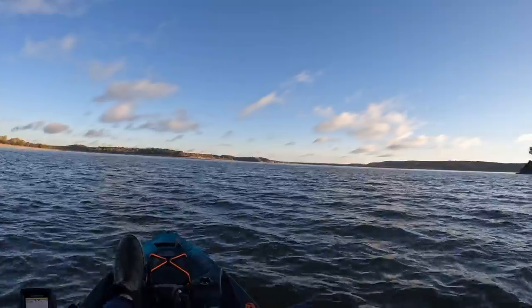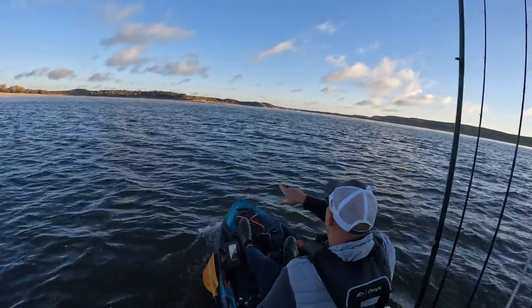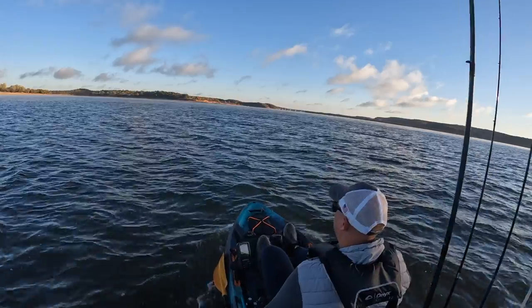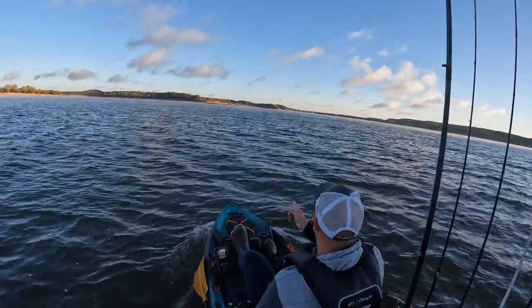I'm gonna cross the lake and the plan is to get to this bridge. And over here, there's a big cove. Gotta make sure that we don't get any boat traffic. There's boats flying everywhere here.